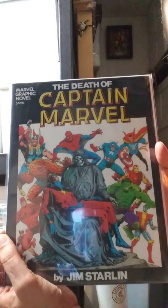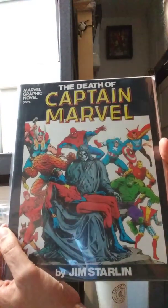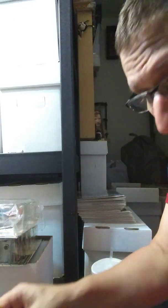Captain Marvel, The Death of Captain Marvel by Jim Starlin. One day I will get Jim's autograph on the interior of this particular book. But until then, let us move on to another book by Jim. I got this whole set. I think I paid $12 for all of these books. There's 1, 2, 3, 4, 5, 6, 7 books for $12, less than $2 a piece. And these things were in immaculate condition. I don't normally buy things unless they're in the condition that meets my requirements. That's just the kind of person that I am.